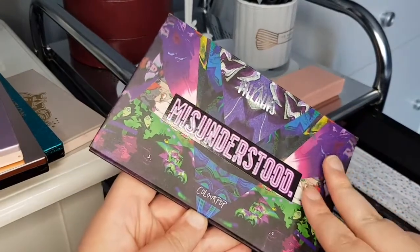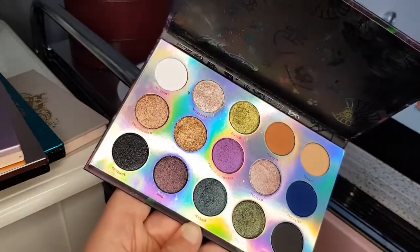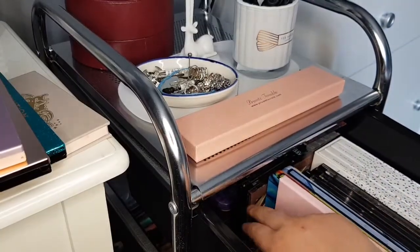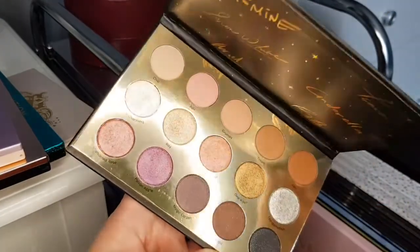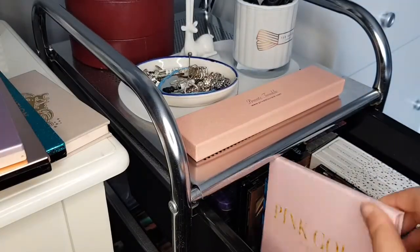Misunderstood palette, which is a Disney collaboration with Colourpop. A gorgeous palette. And if you haven't tried Colourpop shadows, I really recommend it. Both the matte and shimmer formula is beautiful. Disney Designer palette in collaboration with Colourpop. A lovely neutral palette. Again, Colourpop formula, in my eyes, is almost faultless.